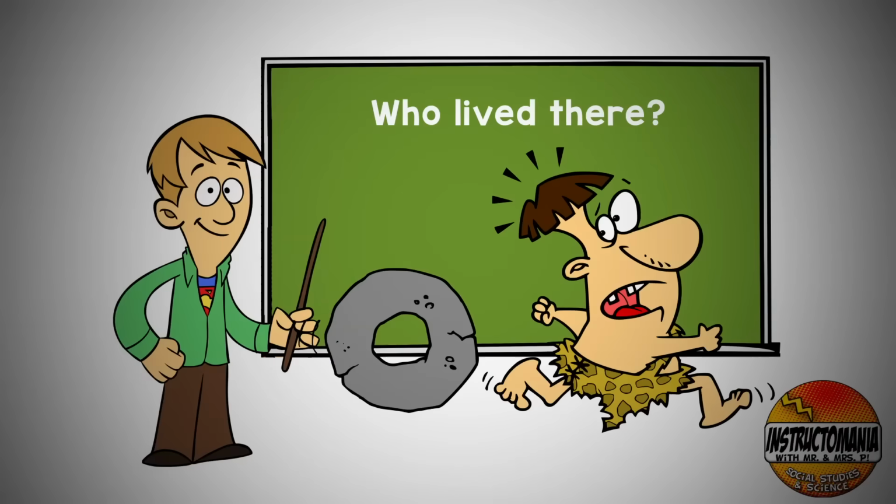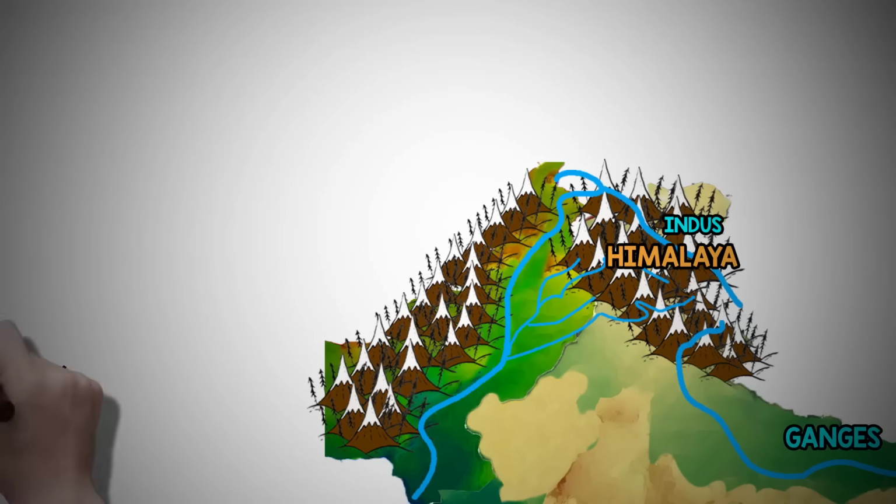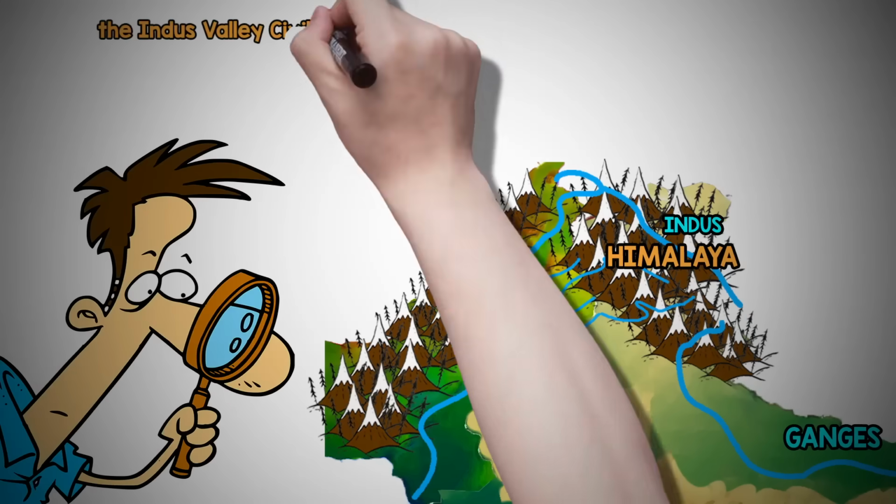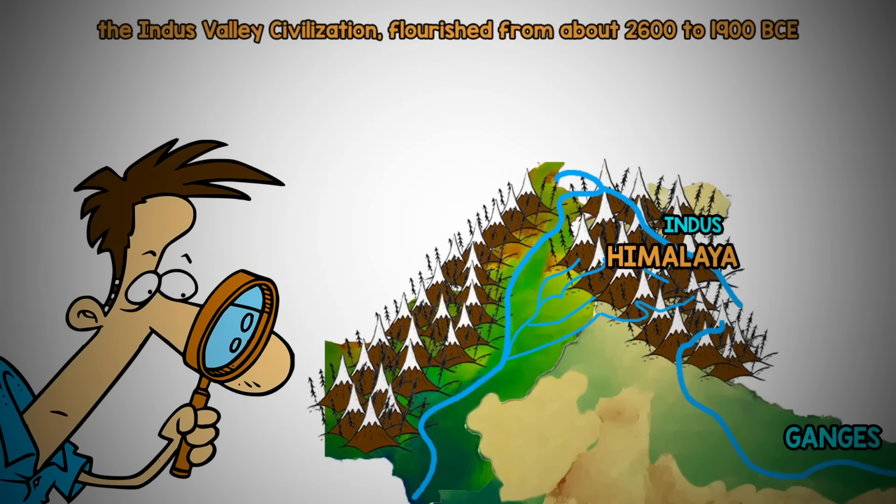Who lived there? Since its discovery in 1922, not much is known about the Indus Valley civilization, but researchers believe that it flourished from about 2600 to 1900 BCE before it mysteriously vanished. From that point, the ancient Indian civilizations grew bigger and smaller, much like an accordion.